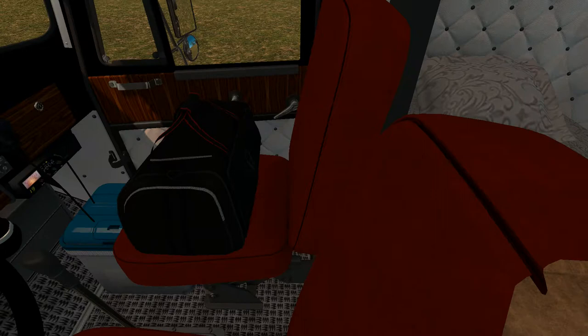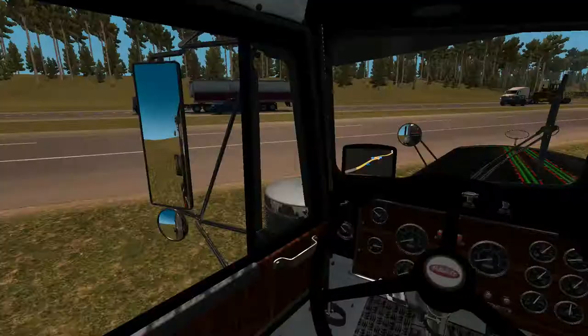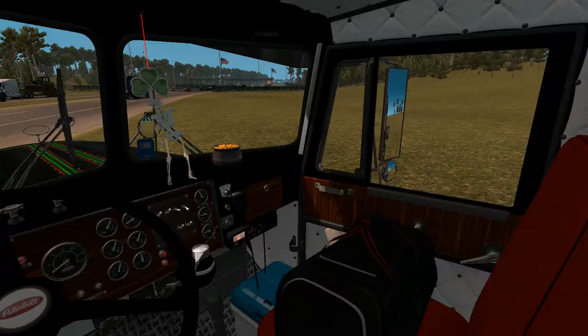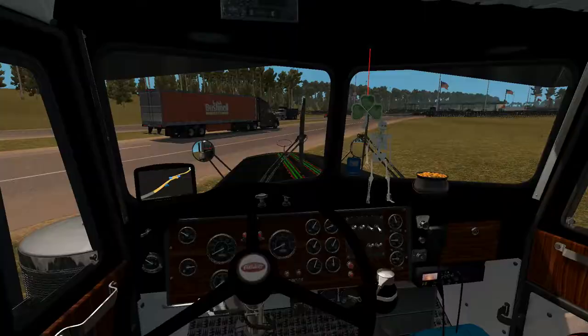But as long as it's a US map, it doesn't normally work. I don't know if I put it on. It might be on there. I don't feel like checking. It's a whole other thing. I got to resave this whole game. Because if you get out of this now, it's going to take you 3 or 4 tries to get back in. Because this truck's old as all get out.